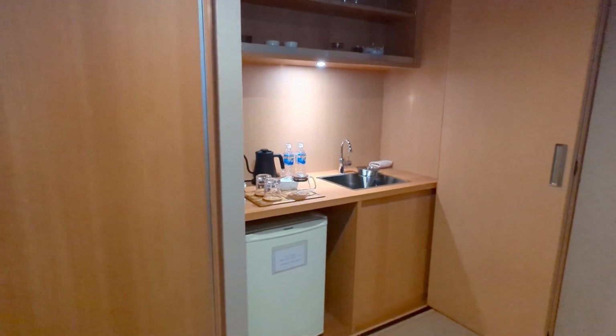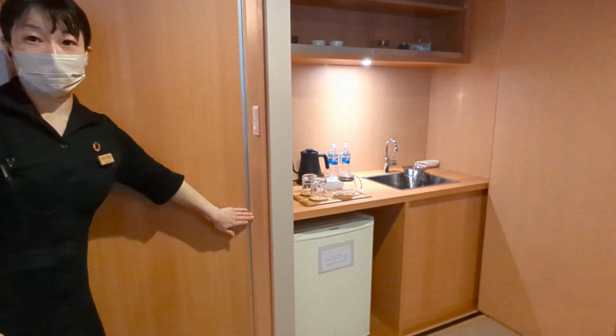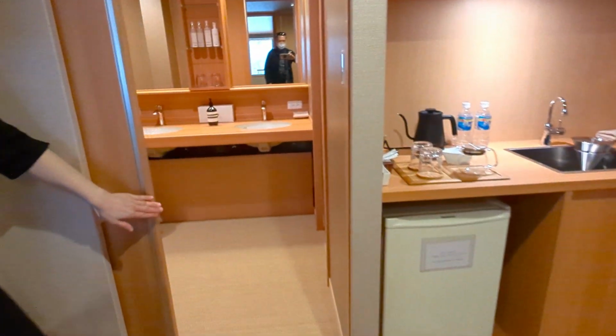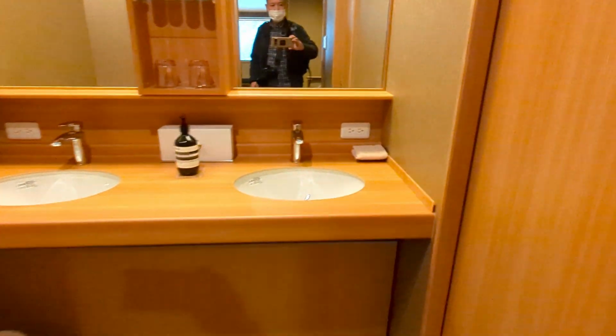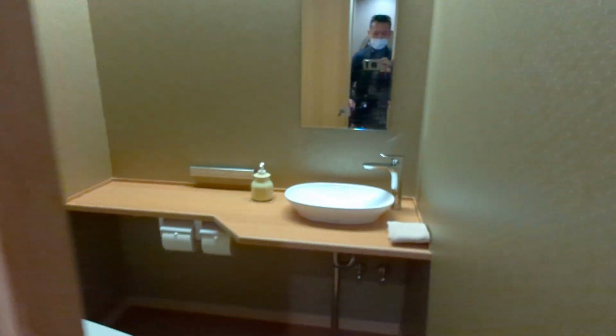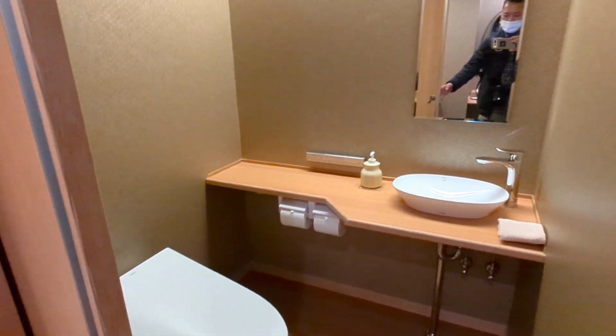これは何でしょうか？ こちらがお手洗いとあと洗面室でございます。 Oh, so bathroom and the sink. Okay. 右側の扉がラバトリーでございます。 Yep, lavatory. Okay.